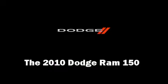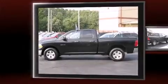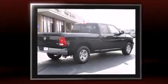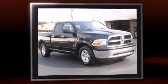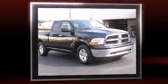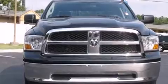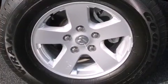The 2010 Dodge Ram 1500. This four-door, six-passenger truck still has less than 35,000 miles. Dodge prioritized practicality, efficiency, and style by including variably intermittent wipers, a rear step bumper, a front bench seat, fully automatic headlights, and one-touch window functionality.